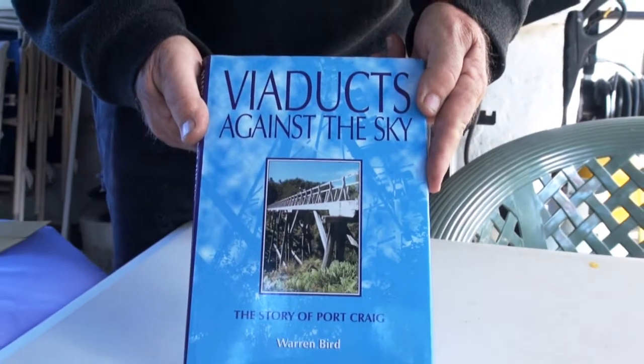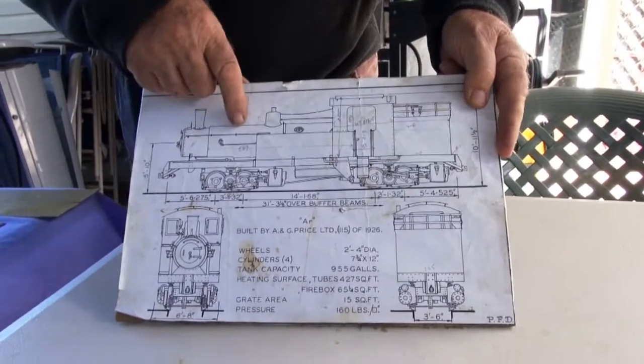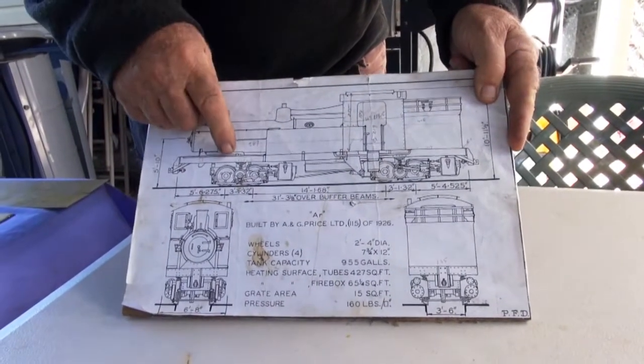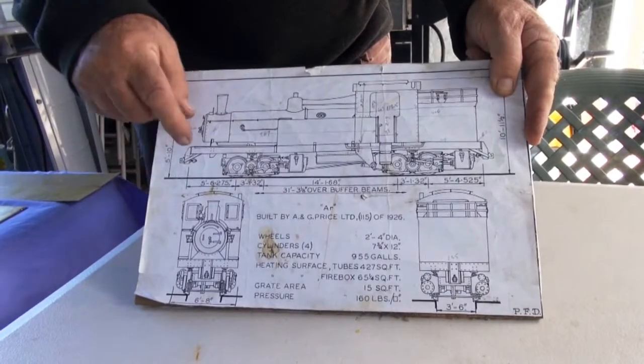This book that the map comes from is a book about the logging operations at Port Craig. They didn't go on for a very long time, but they certainly had some of the most modern logging equipment in New Zealand. The loco itself, number 115, was given the works designation of AR.